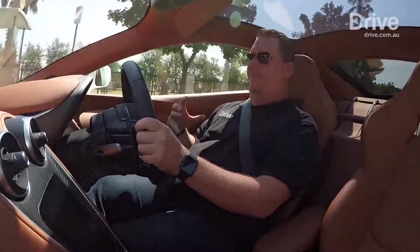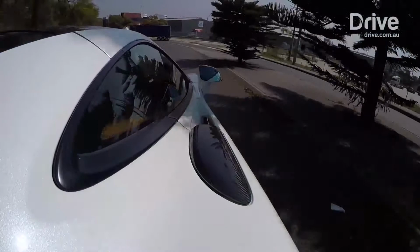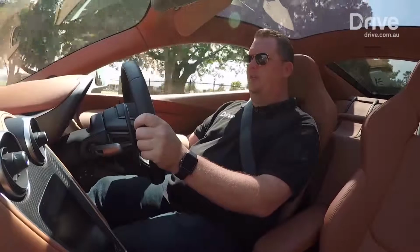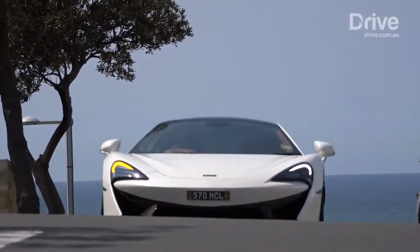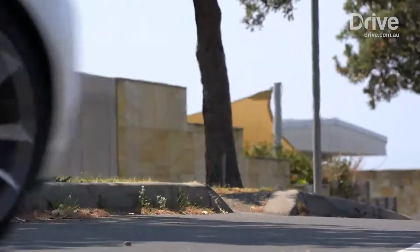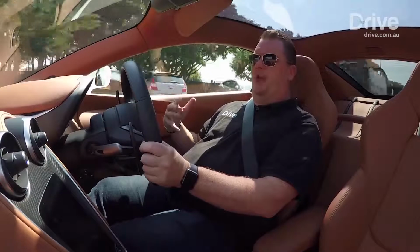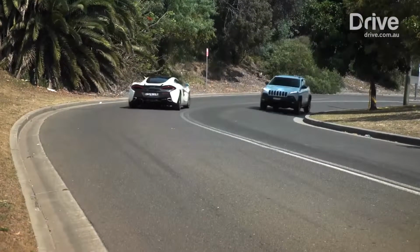It does have a bit of turbo lag as it builds up boost, but that's a characteristic that McLaren has actually tuned into this 570 series. So, it's the same engine as the 650 and even the P1 hypercar. This thing is meant to be a little bit more drivable and a little less powerful than those other ones, and they've done that, and it still gets up and boogies.